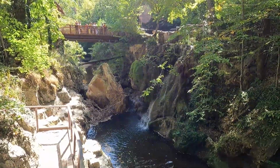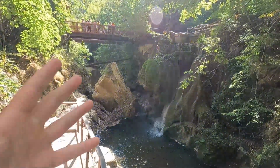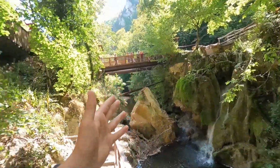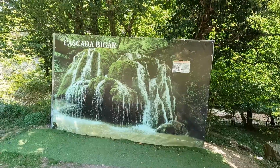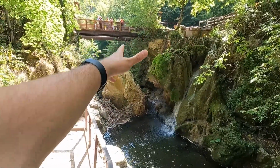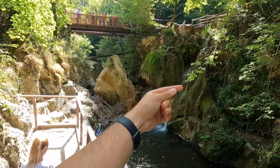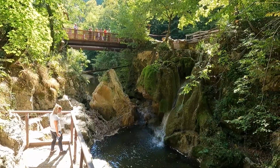Right guys, we have made it to Bigar Waterfall, and this was classified as one of the most beautiful waterfalls in Europe, before this happened. So that piece right there used to be attached to the other piece right here. It was attached, and the water used to drip down the piece of rock itself and form beautiful droplets around the mushroom-like form. So yeah, it was such a beautiful waterfall before it fell, before it broke this year in June.